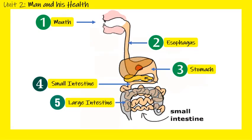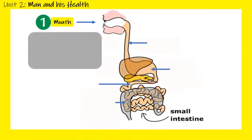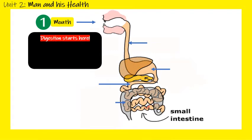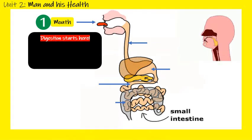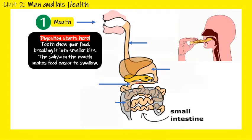Each part of the digestive system has a role, has a job to do. Let's see some of their jobs. We will start with the mouth. Inside the mouth, we have the teeth and we have the saliva.